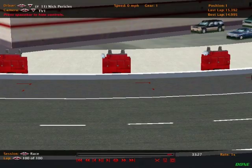Congratulations to Nick Perkles at Coorweiser Racing. Perkles on his second career win, Coorweiser Racing on their 6th win of the season out of 10 races so far, and Ford is going to victory lane for the 9th time out of 10 races this season. Let's get you to our finishing results and standings after round number 10.